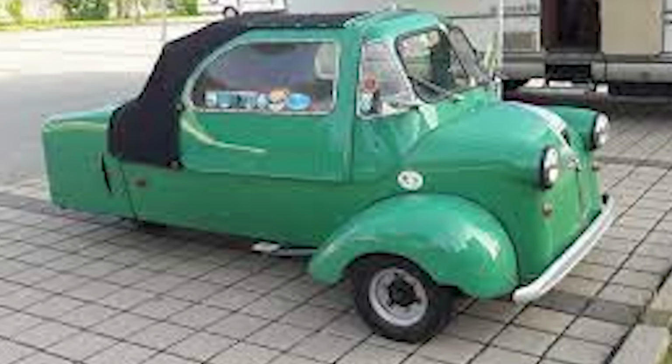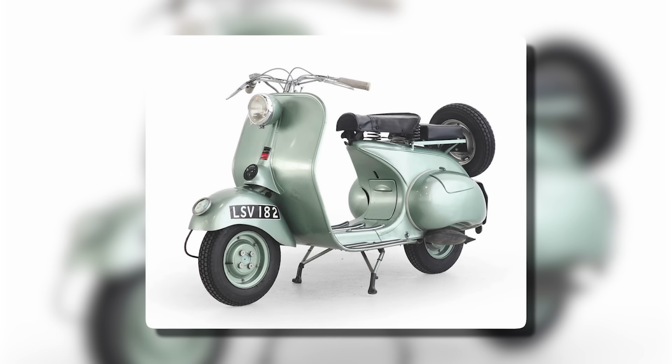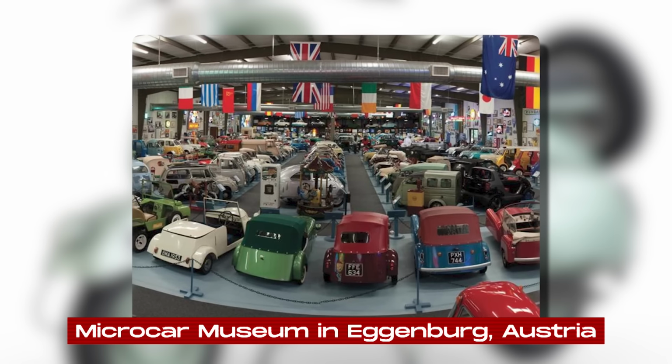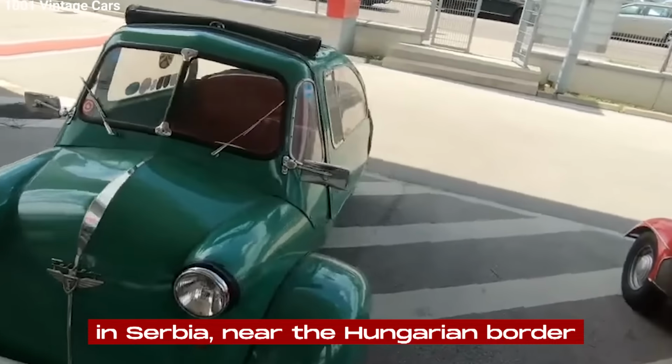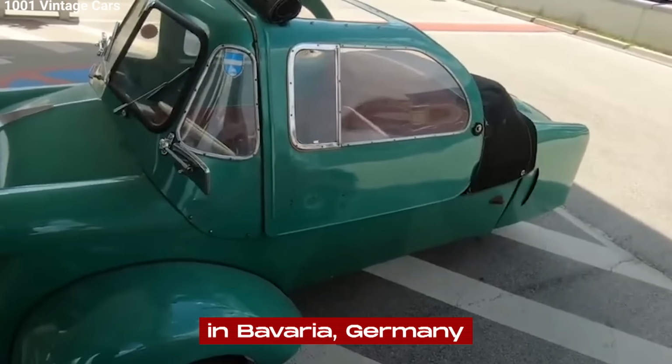Out of the 400 or so that were built, only a handful have survived. Two of the best preserved examples can be found at the RR Scooter and Microcar Museum in Eggenberg, Austria. Another is undergoing restoration in Serbia, near the Hungarian border, while one more is part of a private collection in Bavaria, Germany.